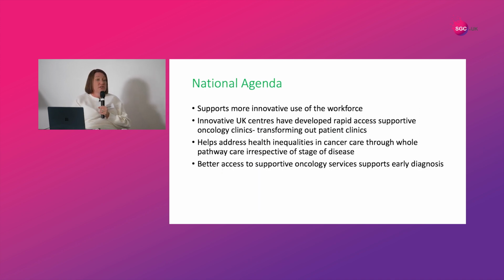It is much more on the national agenda now. I know the Christie are quite leading the way in supportive care. They're really trying to look at it holistically. It did start from the palliative care team. It's not something that we have in Nottingham, but there are some innovative UK centres now that are really trying to provide these clinics, starting with a rapid access clinic that patients will always have access to, regardless of whether you're 2 months out of treatment or 10 years out of treatment. You don't have to be back in that palliative setting to be able to access that support.